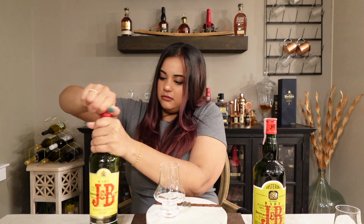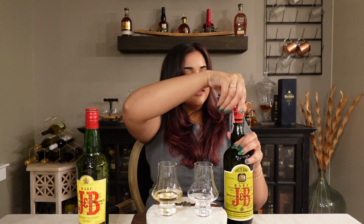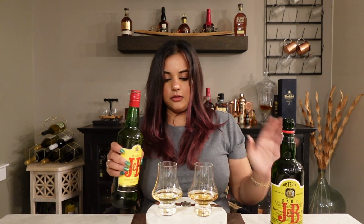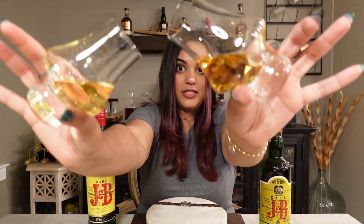Let's open this one first. Look, this one's 80 proof. Let's see how to open this. I'm going to pour a little more so we can see if there's a difference in color. Okay, so here's the one from today, and here's the one from the 60s, and you can tell already that this one is definitely darker.